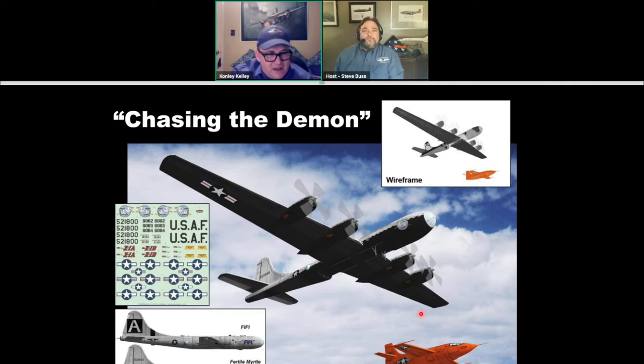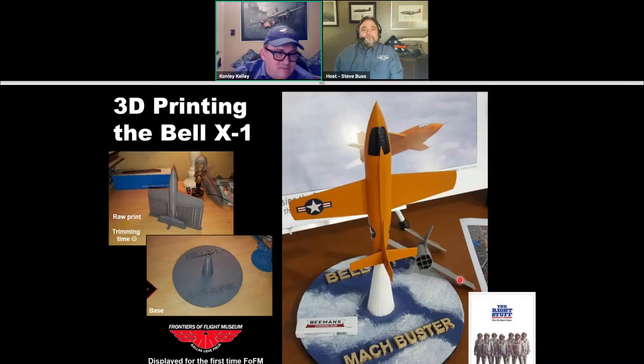Then I found these decals on the internet, which is neat because I used them as the basis for the texture map. And so you can see my rendering here. Chasing the Demon, I used that because the pilots back then thought a demon lived at the end of the sound barrier. And there's a really good book called Chasing the Demon by Dan Hampton, I think. This is the 3D model, and it came out really good.